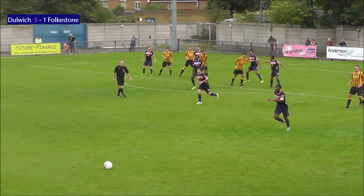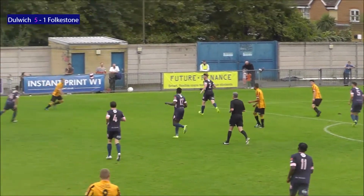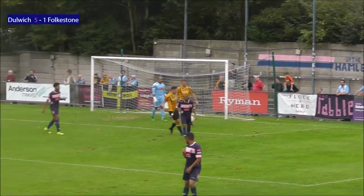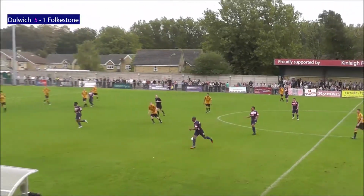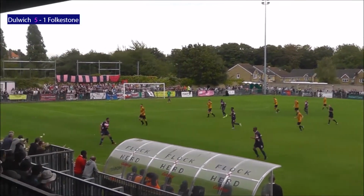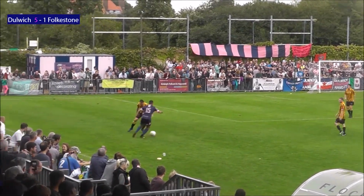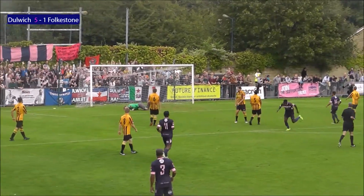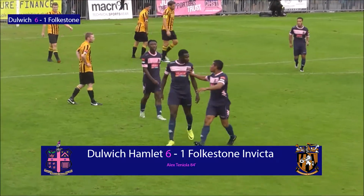Here's Scott Hurd. Does send in the cross now. Blanks, struck by Beale. Ambitious, but not too far wide of that top corner. Here's James. Now Ming. Alan Gilali slowing down the play here. Lovely ball to Teniola, twisting and turning and scoring again. Two goals for the substitute and Dulwich scores six.